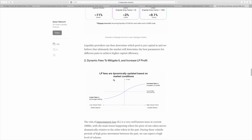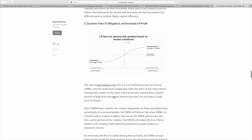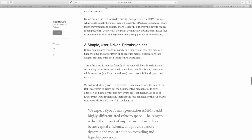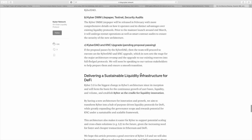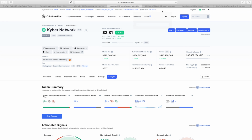And a little bit more about this, right? They've got the lower fees. They map everything out here in terms of the impermanent loss. But once again, reducing the fees, causing better integration between all these different networks, that is what Kyber is all about. And we will go ahead and take a look at their website here.